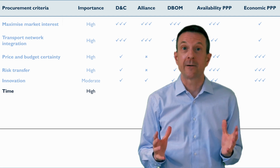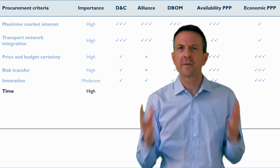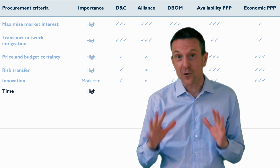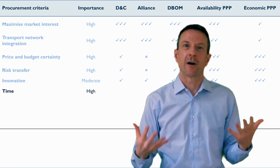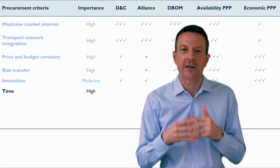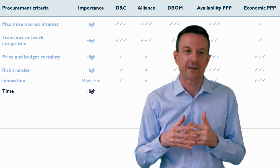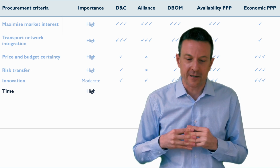Our next criterion is time, and here all of the delivery methods actually score quite well. Even the alliance, which we saw was quite poor for price and budget certainty, it scores quite well for time, because by having a combined project team from government and the private sector, and sharing the risks between government and the private sector, everyone will work together to complete the project on time.